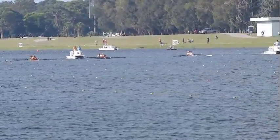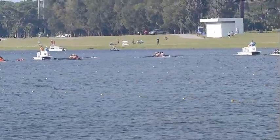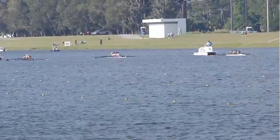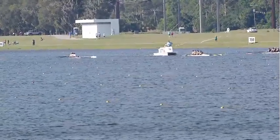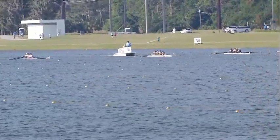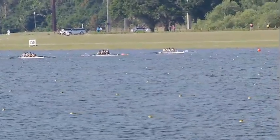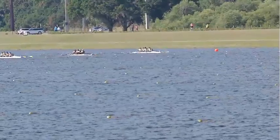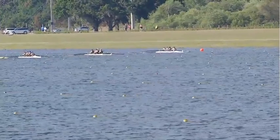Boat off the pace just a little bit is the boat from Berkeley Prep in lane 1, but they are still connected. They're just about 3/4 of a length down on all these boats that are vying for second place behind Lyman. We are through 500 meters. The Petite final of the girls freshman 4, it is Lyman High School in front, and we finally have a crew that wants to be in second place. That crew is Tampa Prep in lane 6.